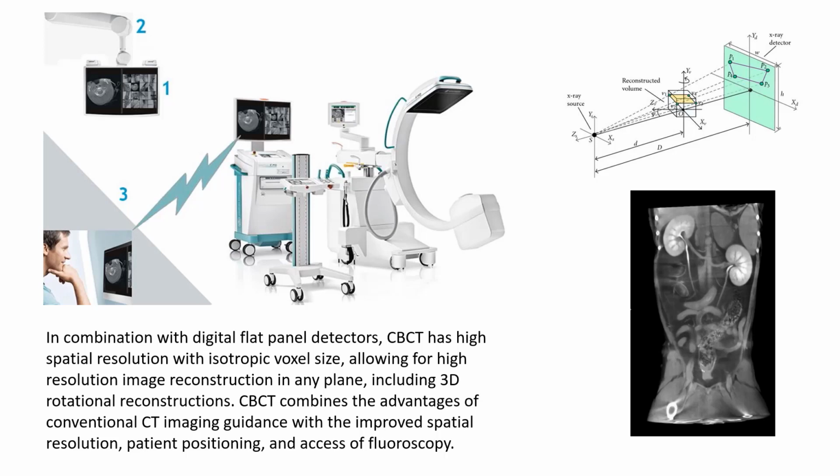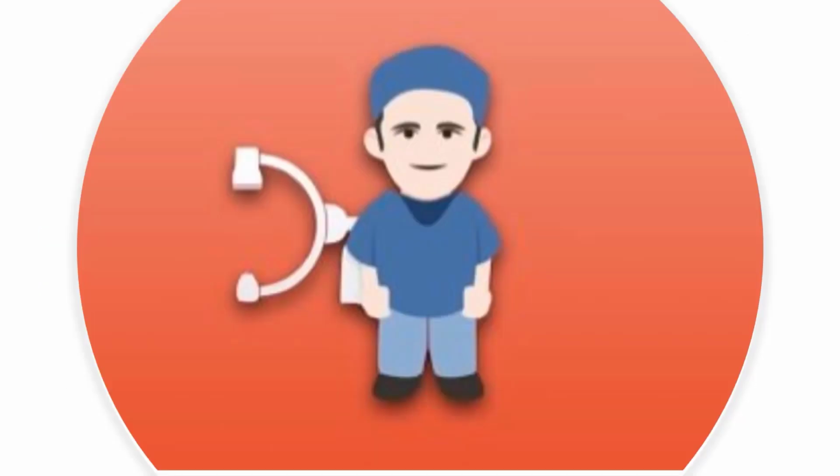CBCT combines the advantages of conventional CT scanning and image guidance with the involved and improved spatial resolution, patient positioning, and access of fluoroscopy. The difference is that we are going to be utilizing more radiation because we're collecting more data to create these images.